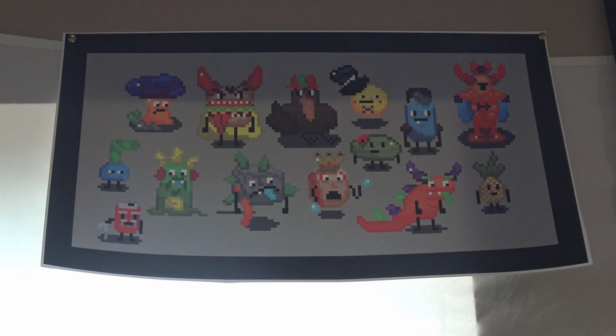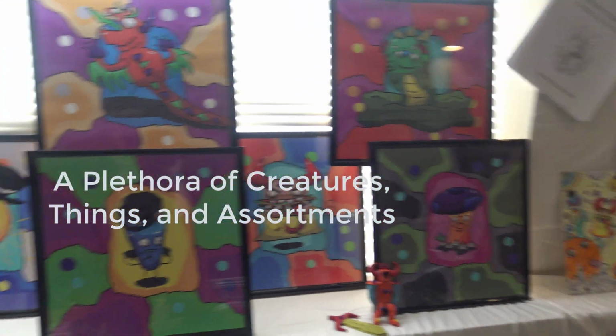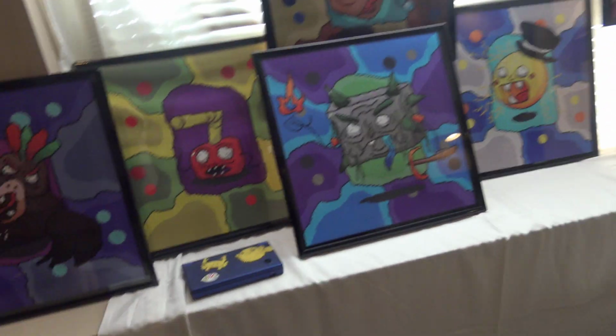This set of simplified pixel art is titled the Pixel Pals, and this larger set is titled, I can't remember, but it's something along the lines of a variety of assortments, creatures, and things. I don't know, it's a really long title. I'm obsessed with long titles, aren't I?